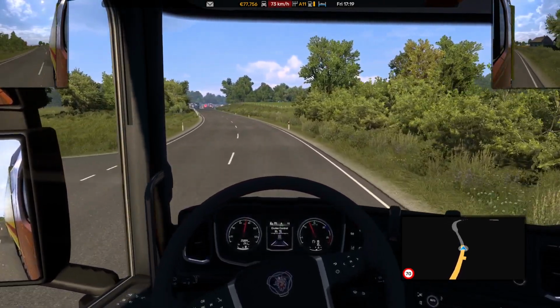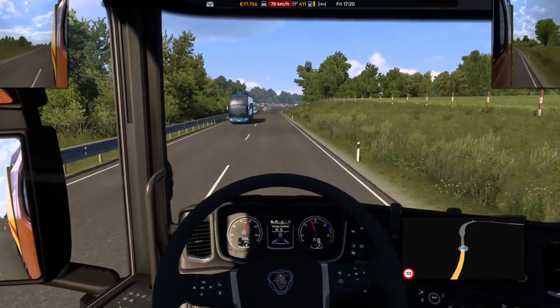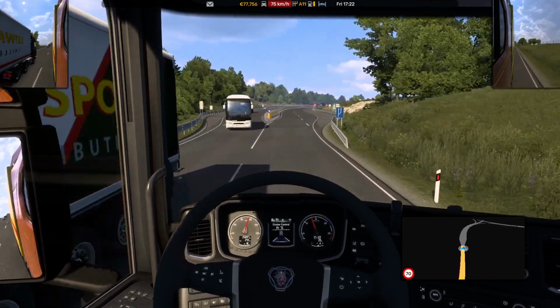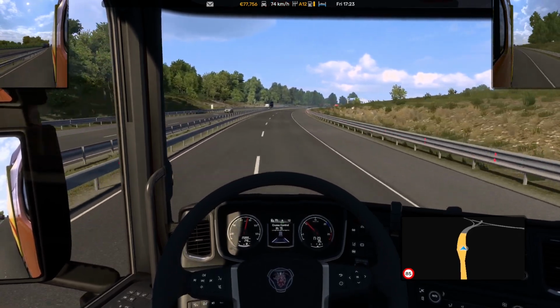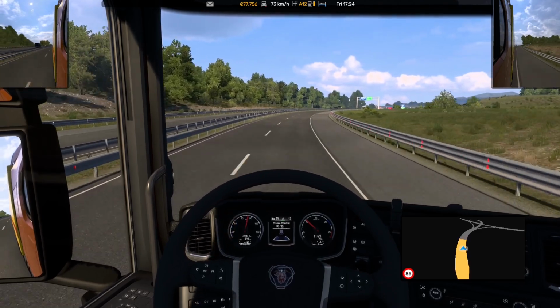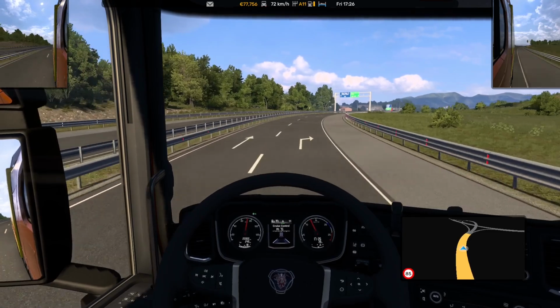So, definitely I would say we've got the mountains behind us. Can't really see any hills or anything up ahead, so it's possible this is a bit flatter. No idea if I'm going to have to go left or right. I'm assuming I'm going to have to go right. Keep left. Well, I was wrong.